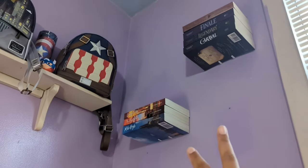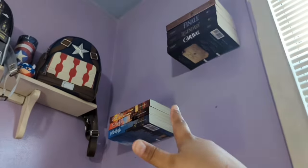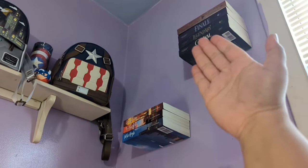I stacked them all up here. I have a lot of freaking books, but just to see what I was working with. So hold on. Okay, for starters, those are the two series so far I have on the floating shelves. I don't know if I love them like that, if I want to change them. I love The Cruel Prince and I love Once Upon a Broken Heart.